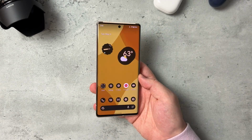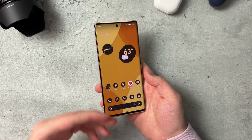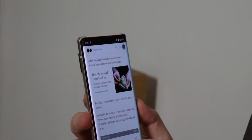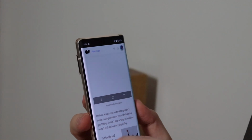Granted, there are a bunch of software bugs with other OEMs too. Sometimes this one is included, but in my experience, I have not really witnessed too many bugs. The main bug for me was just the fingerprint sensor and how slow it was. It has improved. It's still not where I want it to be.